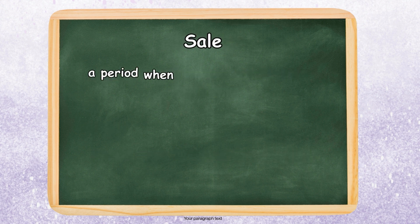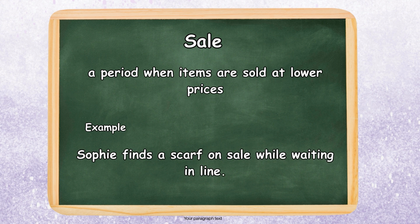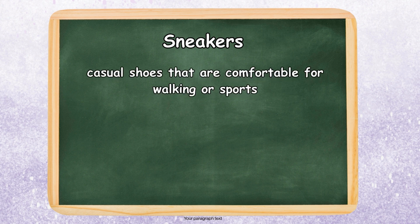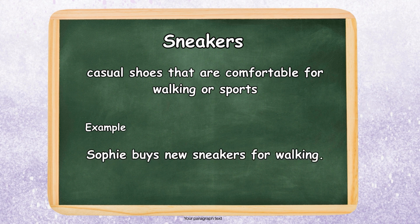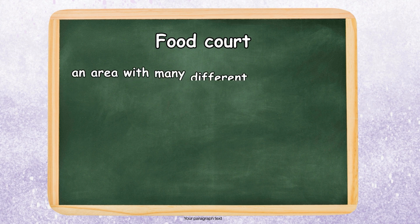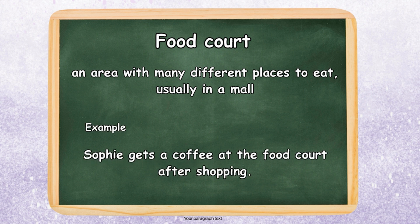Sale. A period when items are sold at lower prices. Example. Sophie finds a scarf on sale while waiting in line. Sneakers. Casual shoes that are comfortable for walking or sports. Example. Sophie buys new sneakers for walking. Food court. An area with many different places to eat, usually in a mall. Example. Sophie gets a coffee at the food court after shopping.